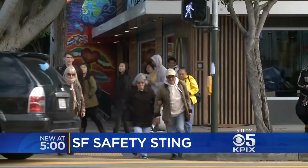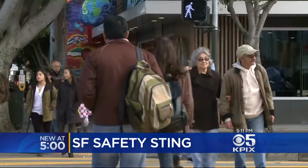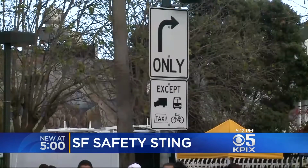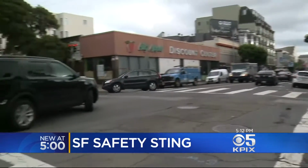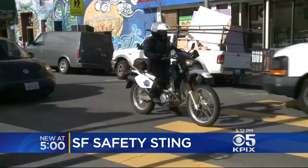Today is one of a handful of special enforcement days for pedestrian safety in the city of San Francisco. Police say fewer people are using cars to get around, and a lot of us are ignoring the general rules of the road. So they're starting to hand out tickets. The goal is to have 0 fatalities on our streets by the year 2024.